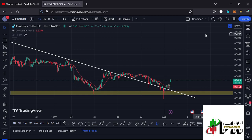At the time of this recording, Fantom has managed to break above the 20-day MA here on the 1-hour chart, which is now acting as support for us to continue gearing up. You can see that over the past few days we have been seeing a bit of a breakdown here on the charts, where the key area of support at around the $0.2296 mark has continued to offer us support.